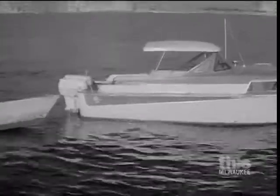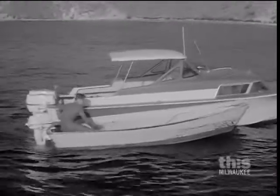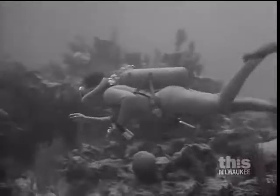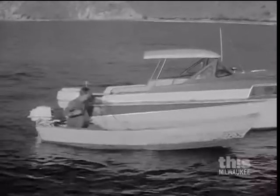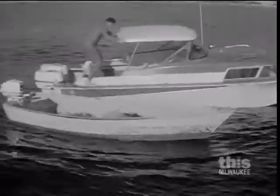I had no trouble finding Moss's boat. The tide had not taken it far. In the meantime, Moss was farther than ever from me, closer than ever to the freighter. I, of course, didn't know this. I was searching for a missing man.